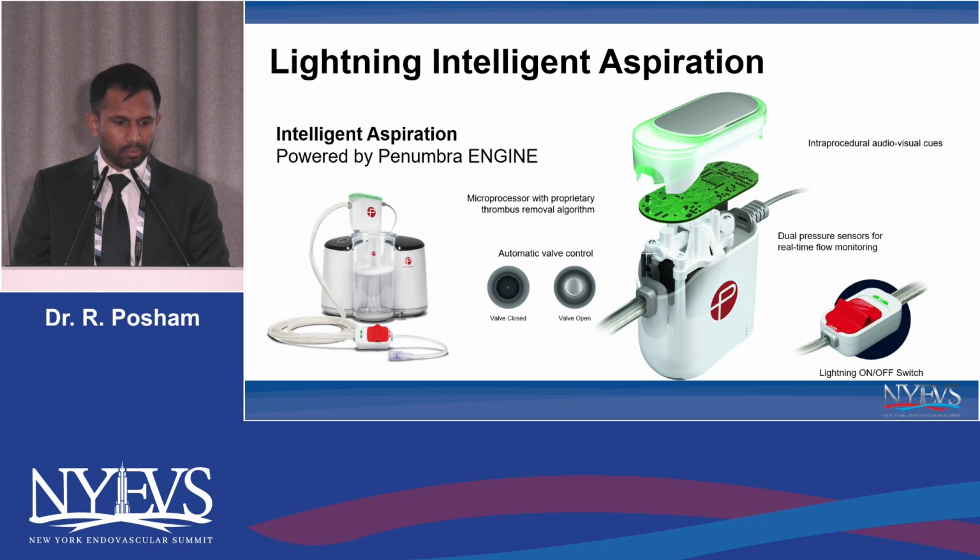So Penumbra developed the Lightning add-on. It's this device that's here, and it sits between the catheter and the canister. It contains a microprocessor with a proprietary thrombus removal algorithm that detects real-time blood flow as well as clot. And it controls an automatic valve that rapidly switches between on and off. It's also connected to a light, as well as provides the operator with real-time feedback during the case, so that they're not thinking about whether or not the machine is sucking blood. They're just thinking about the case.